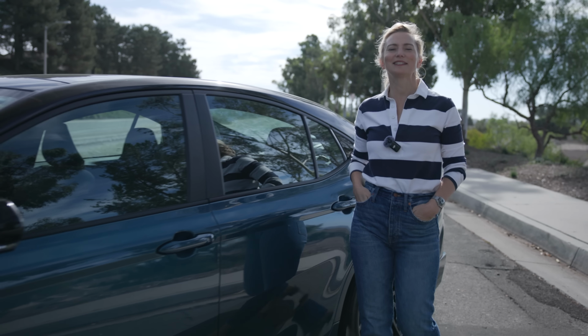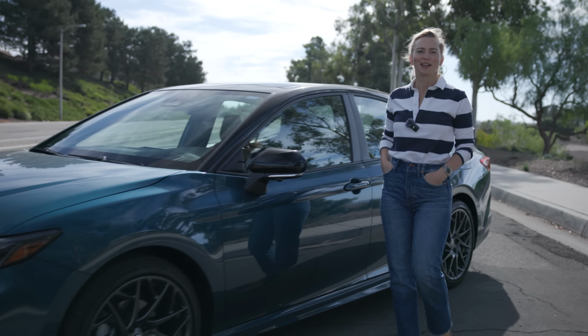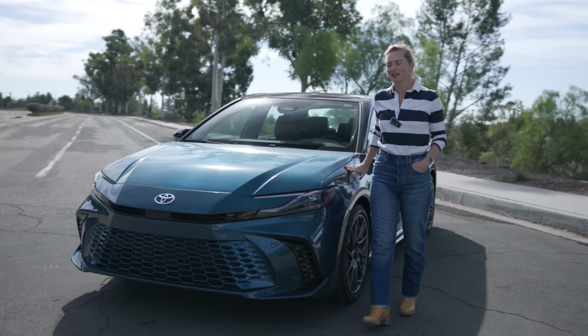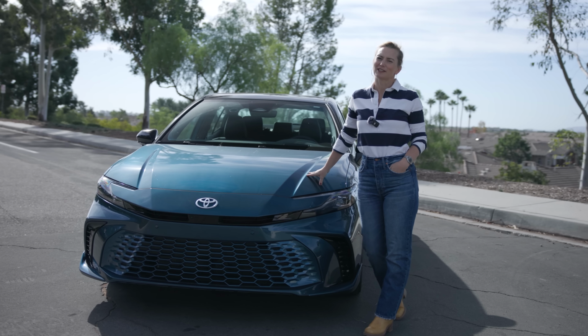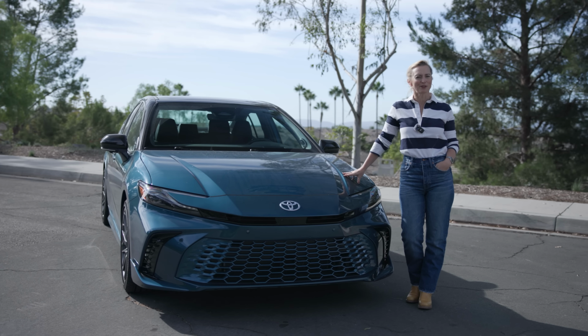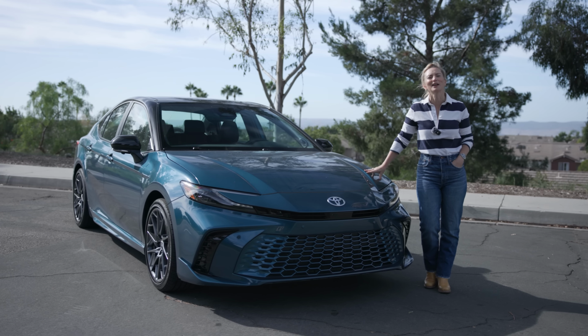The Toyota Camry is a highly drivable car, and now it's even more so. It gets a great new interior, lots of excellent tech, terrific standard features, and that very efficient hybrid engine so that you can go out and do more of what it is that you like doing.